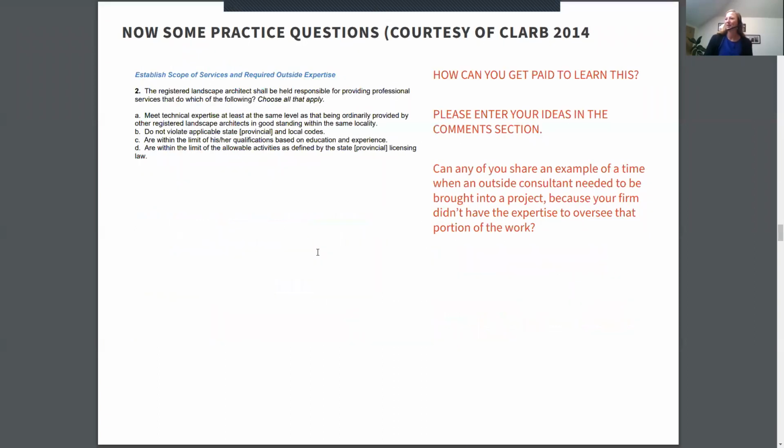Okay. Question number 2 in the CLAR practice exam. The registered landscape architect shall be held responsible for providing professional services that do which of the following? Choose all that apply. A, meet technical expertise at least at the same level as being ordinarily provided by other registered landscape architects in good standing within the same locality. B, do not violate applicable state, provincial, and local codes. C, are within the limit of his or her qualifications based on education and experience. And D, are within the limit of allowable activities as defined by the state and provincial licensing law.